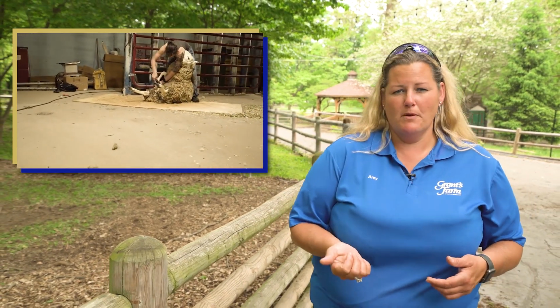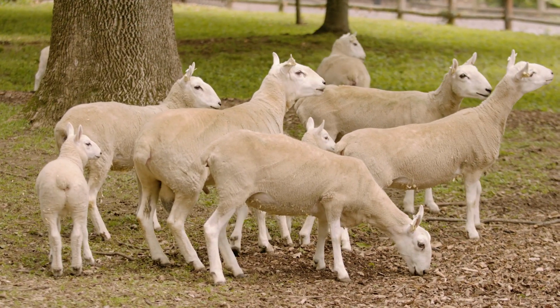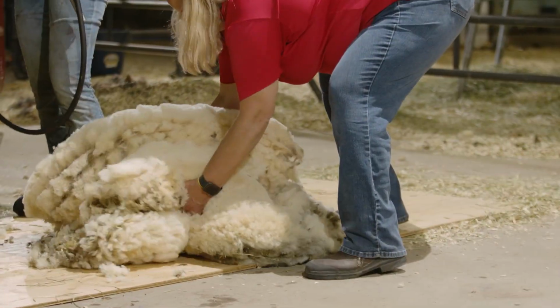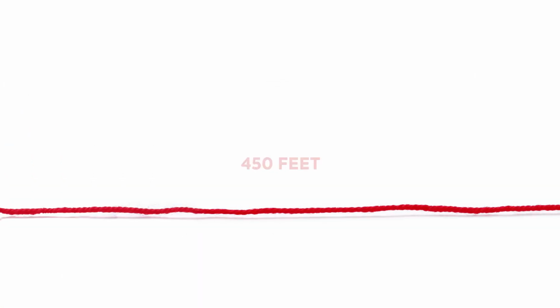Our Cheviot sheep are from the Cheviot Hills between England and Scotland. They're known as a dual-purpose breed. They provide a great source of wool, and in each baseball there's 450 feet of yarn that comes from sheep's wool.